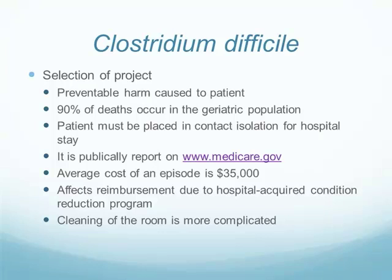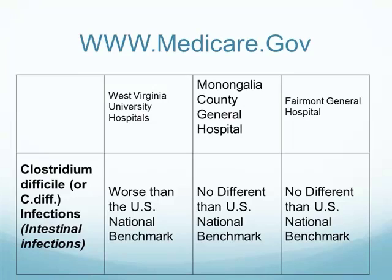It can be acquired outside. So I went to www.medicare.gov and decided to look at our results. And when you go to medicare.gov, you can compare yourself to any other hospitals. So I compared it to the two other hospitals that are closest to us, and that's Mon County General Hospital and Fairmont General Hospital. And this is how the government reporting looks on the website.